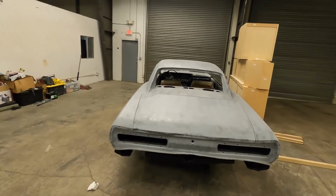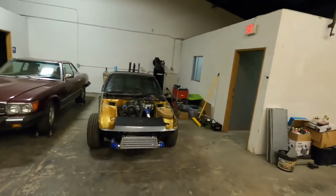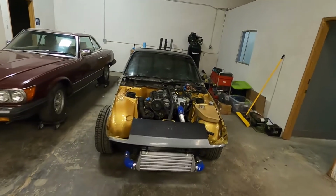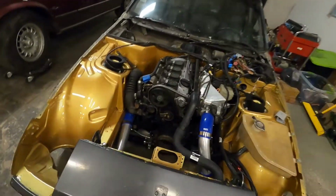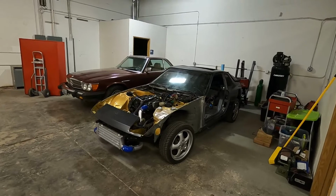I got the GTL right there. We're gonna come back to that one a little bit later. Got my Porsche right here, looking nice, all shiny. Very excited to work on this.